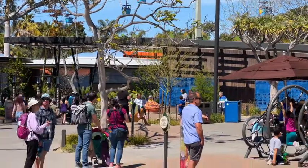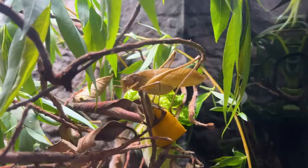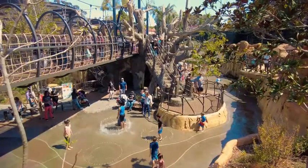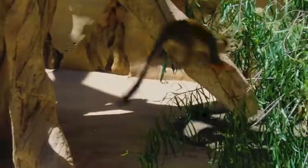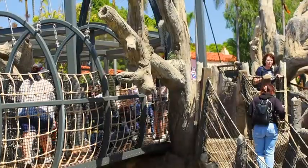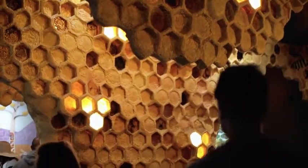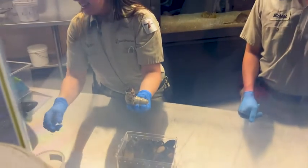The 3.2-acre base camp has 4 diverse zones, each with unique animals and insects from around the world. There are interactive exhibits, play areas, and splash zones. The Wild Woods area has key species like squirrel monkeys and coati, with water jets near a rope bridge and oak tree. The McKinney family's Spineless Marvels building takes visitors to a world of insects and invertebrates.